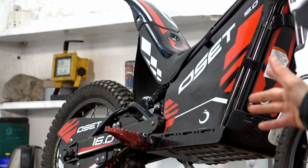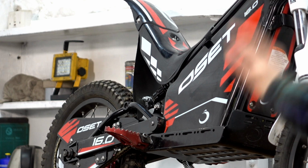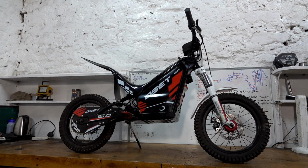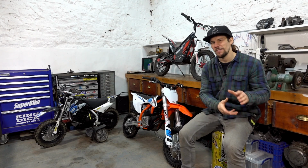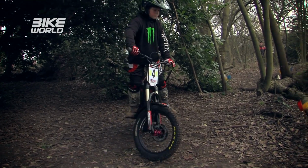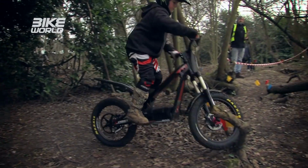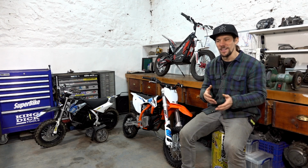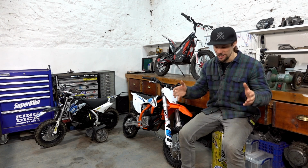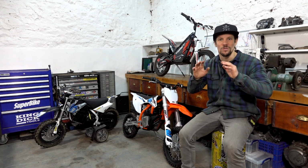Then moving on from the YCF, we've got the Ossit 16.0. Now the Ossit is a little bit more expensive. It's just shy of 1,800 quid. And it's a bit more of a specific bike. It's a trials bike, so it's trying to get your kid into a type of motorcycle sport. I might be biased because I grew up doing a bit of trials, but trials is a great foundation for whatever motorbiking you go on to later in life.